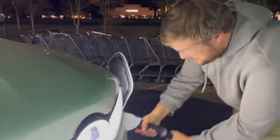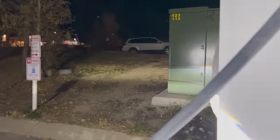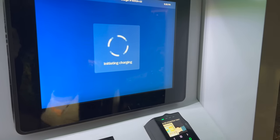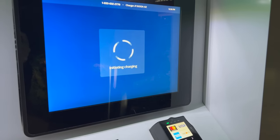Activated. Ooh, it is cold weather season again. The cables are starting to get stiff and they're freezing. Yeah, it is getting chilly out here. So let's make sure we're charging up. The Nero EV is plugging in, initiating charging. Let's get this thing going.